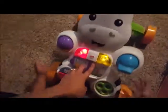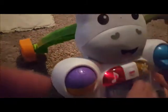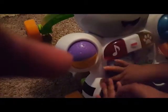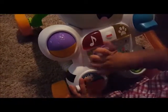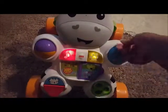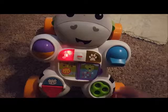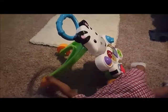So right here we got numbers, and then when you flip it, you got the ABCs. Stop, AJ. All right, so then you got this little thing here, and then this little thing there. And then this giant, what are you doing, boy? And then this giant switch here. Great way for him to practice flipping the light switch on and off. So yeah, that's the walker that I absolutely love.